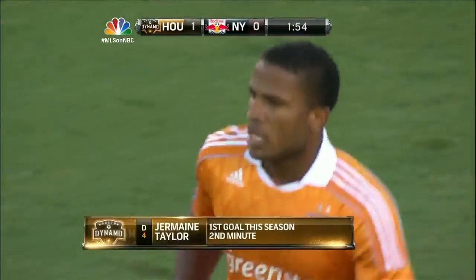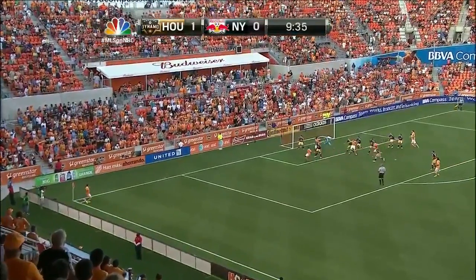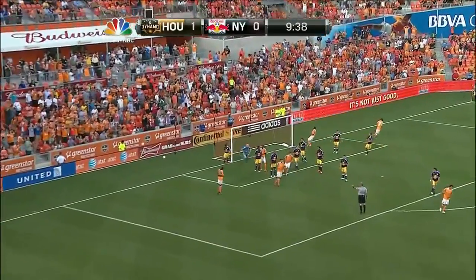And that is not the start that the New York Red Bulls wanted on the road in this type of heat and humidity. And it is once again Brad Davis to take as the big bodies come forward. Near post and chipped off the outside of the post there from Jermaine Taylor, looking for his second.